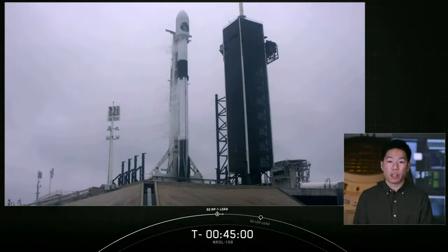If you're just joining us, we did have a hold at T minus 1 minute and 53 seconds. We reset the countdown to T minus 45 minutes. At this point, the vehicle and payload both appear to be in good health. We are waiting on a decision on whether or not we will be making another recycle attempt and launch today. Our window ends at 12 p.m. Eastern time. If we don't launch today, we do have a backup opportunity tomorrow at the same time.